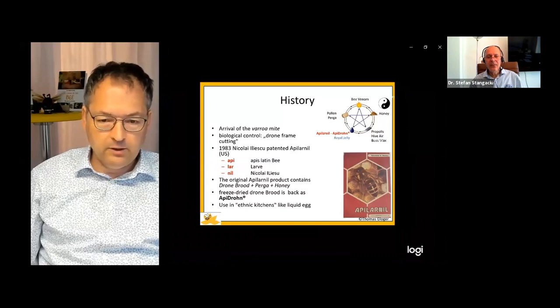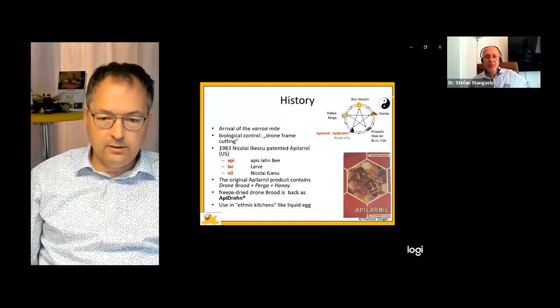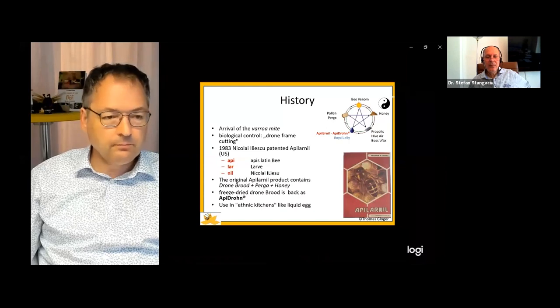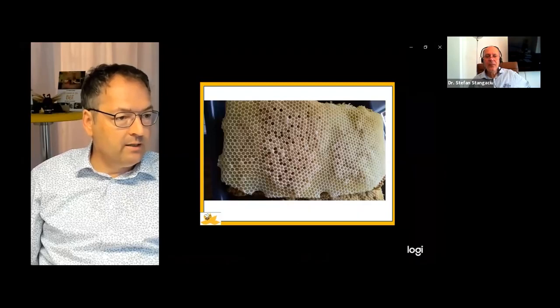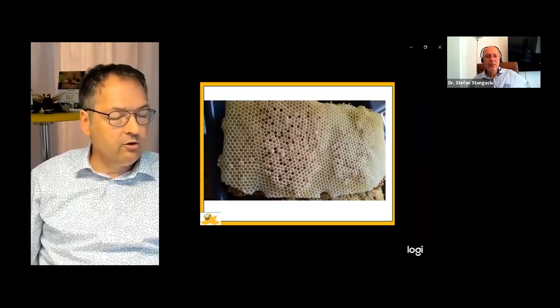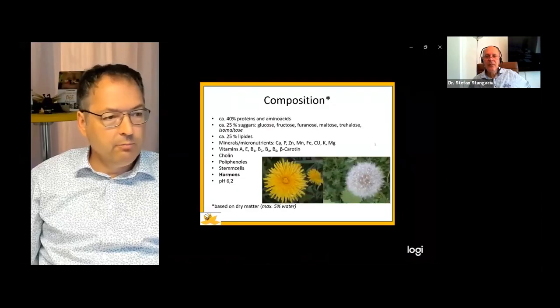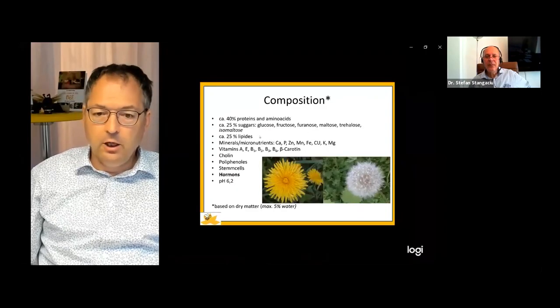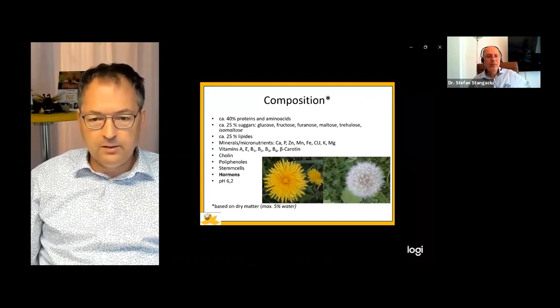So Apilarnil. The original Apilarnil from Nikolai Iliesu was a kind of mixture with honey, pollen, and drone brood. So when we talk today about Apilarnil, we talk about 100% drone brood. We produce it as a freeze-dried material. Here you can see a good base material, very early stages of the larva, the male larva.